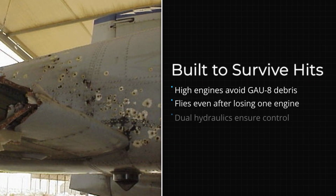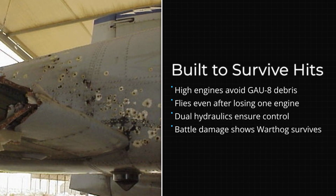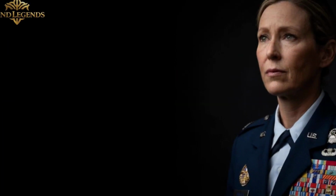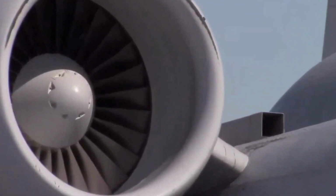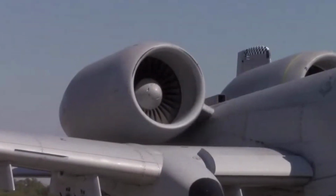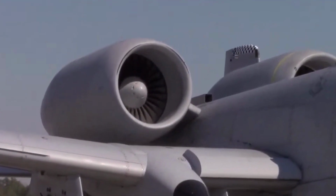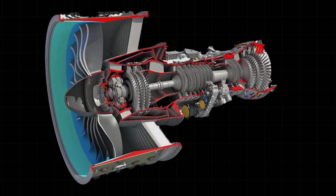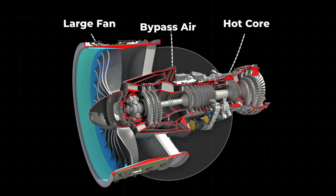The A-10 is designed and combat-proven to fly with one engine destroyed, one vertical stabilizer missing, one elevator gone, and half a wing shot away. The two engines are mounted high on the rear fuselage for 5 specific reasons. Height above the ground prevents debris ingestion. A 6-to-1 bypass ratio dilutes hot exhaust with cool air, reducing the infrared signature.